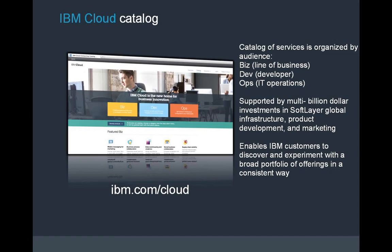The developer category, based on your role as a developer, is the Bluemix environment, bringing you right into the platform as a service. And for Ops, a cornerstone of our operations service is our recent acquisition of SoftLayer, infrastructure as a service, as a private, public cloud, or bare metal, and many other infrastructure as a service solutions are also available there. So we're structuring everything we do around the IBM catalog in the form of the role of the end user, business, developer, or operations.